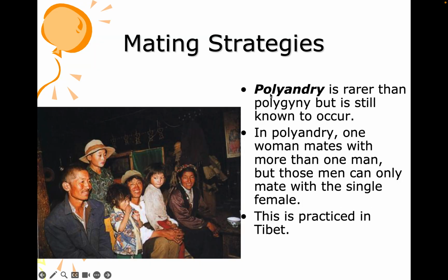Polyandry is rarer than polygamy, but it still is known to occur. In polyandry, one woman mates with more than one man, but those men can only mate with a single female. This is practiced in Tibet. And in this case, she is the mother and the wife, and these are the two men that she is married to, and they're brothers. And of course, it really doesn't matter which one is the father of the children. All that matters is that the genes belong to both individuals.